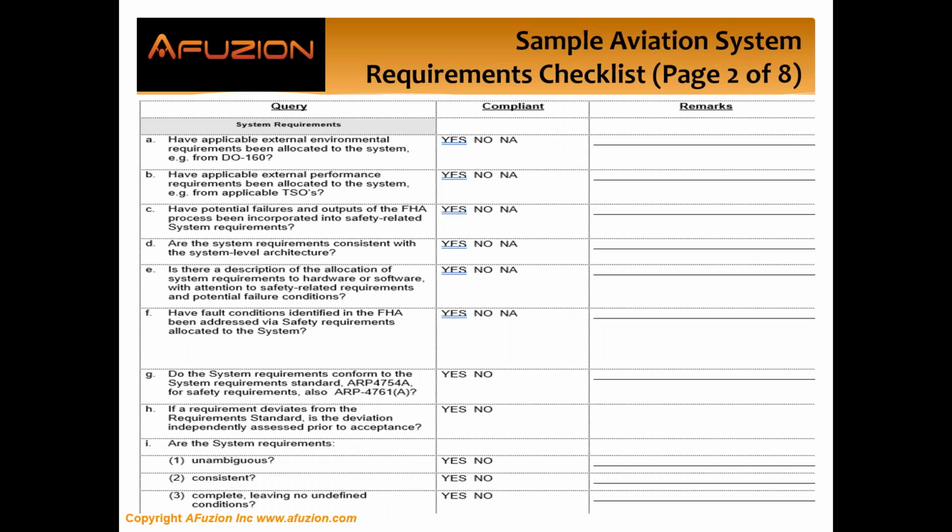This is, I think, it looks like page 3 from Effusion's requirement checklist. Number 1, have all the applicable external environmental requirements been allocated to the system? Have you reviewed DO-160, remember, environmental testing? That was written, started before I was born in the 50s, literally, before we had software, 178, 254. Then, have all the applicable external performance requirements been allocated to the system?